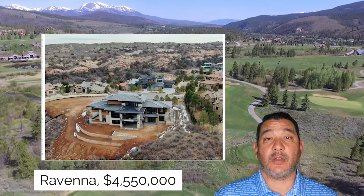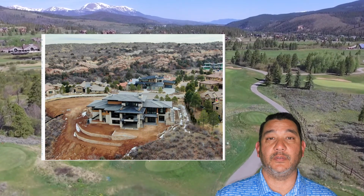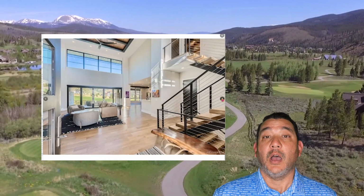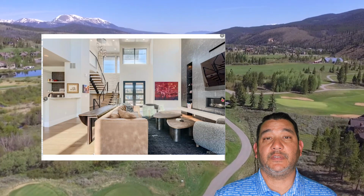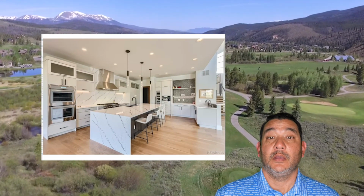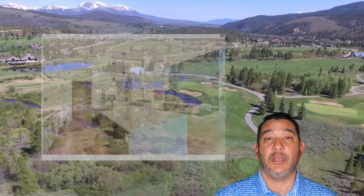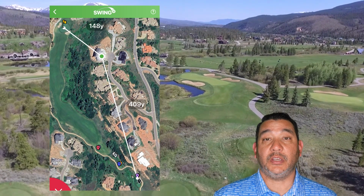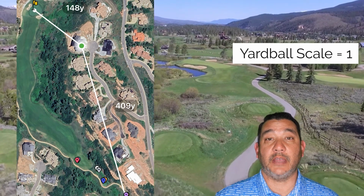Now let's finish this round off with our 18th property that rests on the very secluded and private Ravenna Golf Club. I was fortunate enough to play a tournament round on this pristine track a few years ago. I saved this one for last because it is one of my favorite courses ever played, and outside of TPC Colorado, likely the best maintained course I've ever played as well. This custom home is the epitome of luxury, with its 5 bedrooms and 7 bathrooms. Absolutely every detail has been meticulously crafted. Resting just above the end of the 18th fairway, the yard ball scale barely even registers at 0.5.